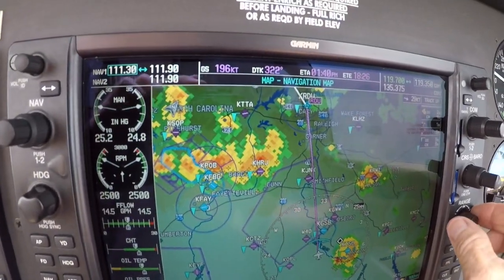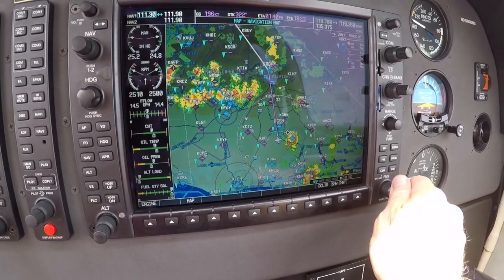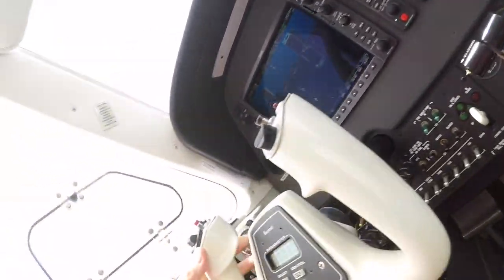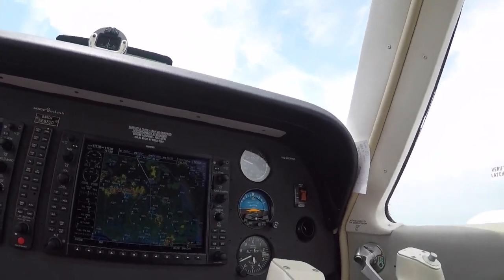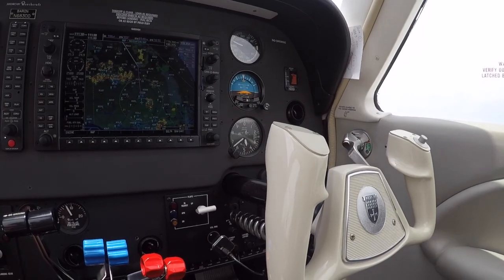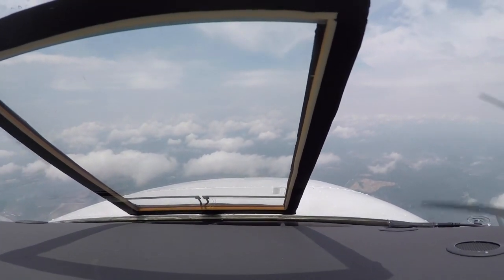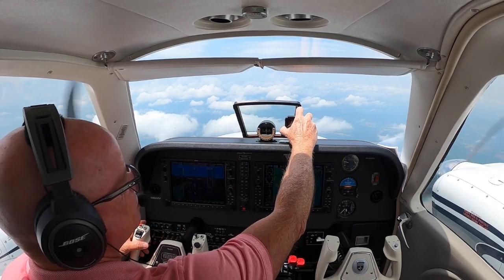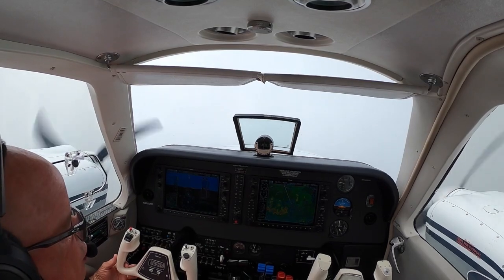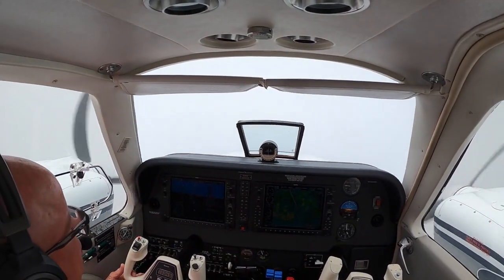No problem. You guys can see what I'm trying to do. All right. Number 3 Delta Delta, cleared to Greensboro via direct Raleigh. Okay, cleared to Greensboro, direct Raleigh, 3 Delta Delta. Number 3 Delta Delta, maintain 4,000. As dark as it's getting right here, I definitely wouldn't want to be more over to the left, closer to that.